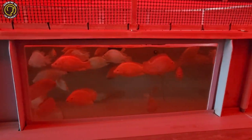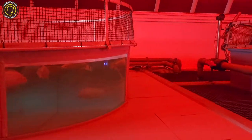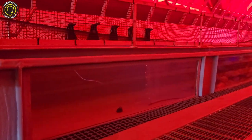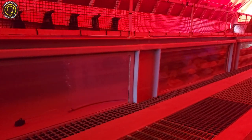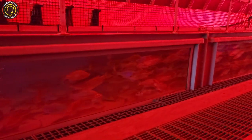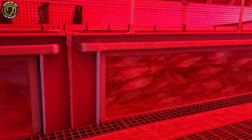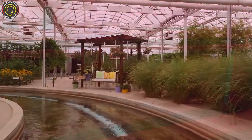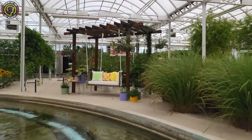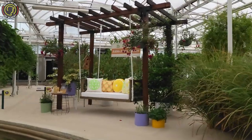Beautiful fish. Ooh, yeah, I think we get hybrid bass coming up. Look how many fish are in there. Wow. My question is, how can you put a seat that looks super comfortable there and not expect people to want to go sit in it? You know? Such a cool little area.